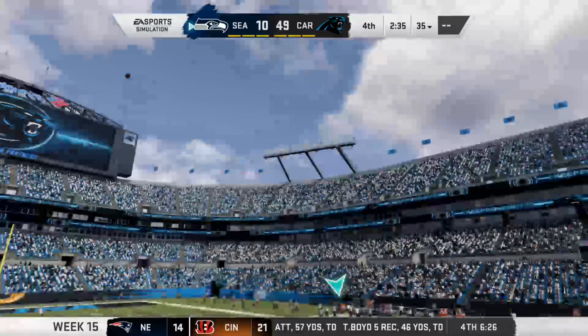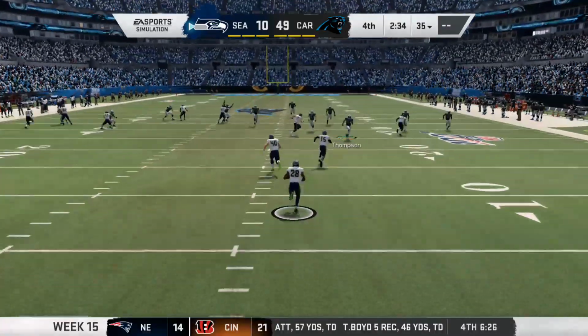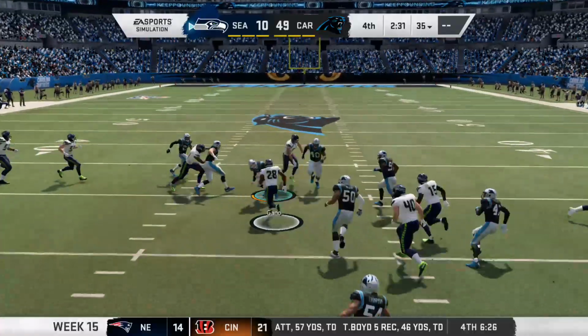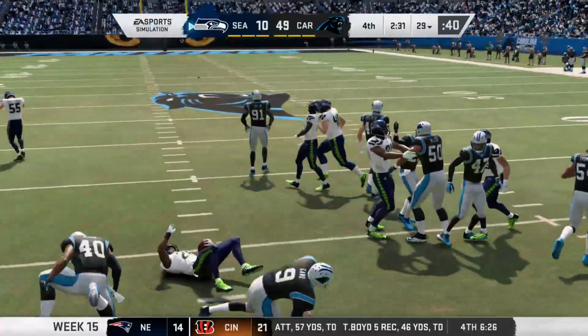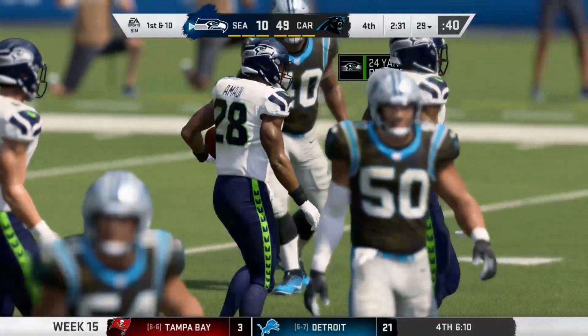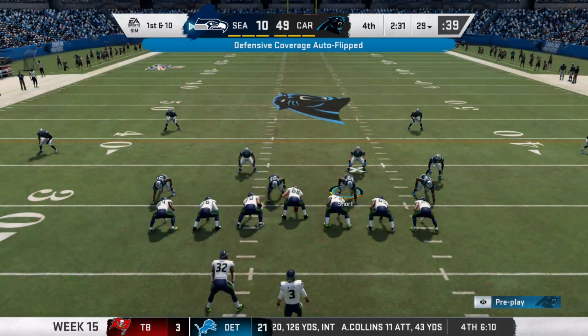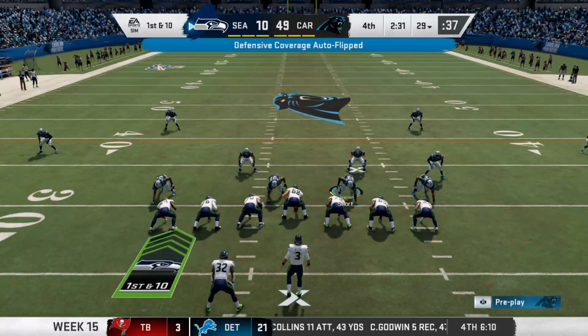Gano now following. Fielded goal. And it's a pretty good return here as he'll get it up to the 29-yard line. Coming to the line here to begin their next drive, the Seahawks offense.